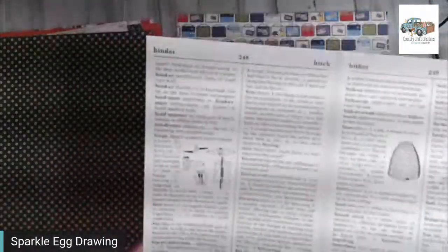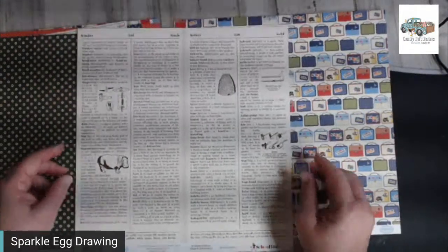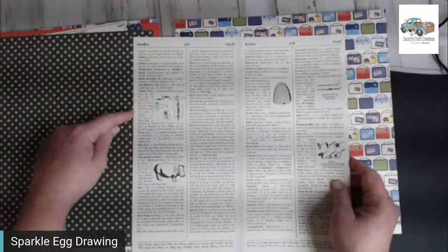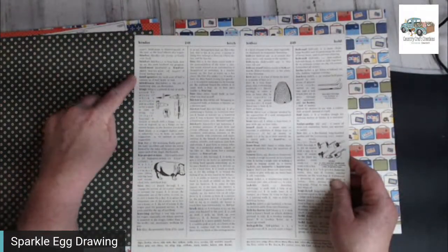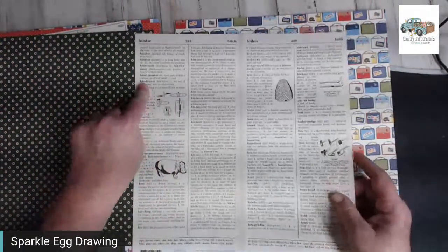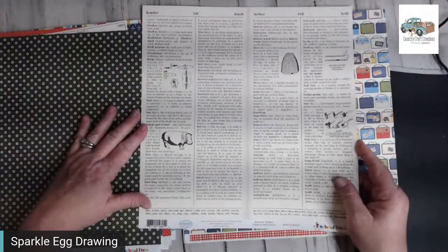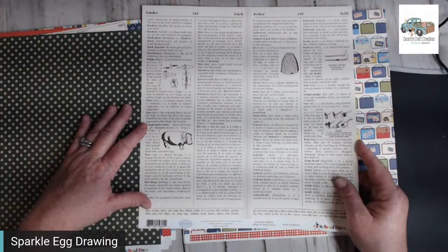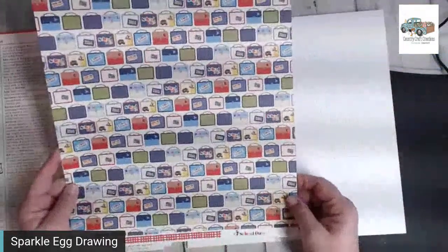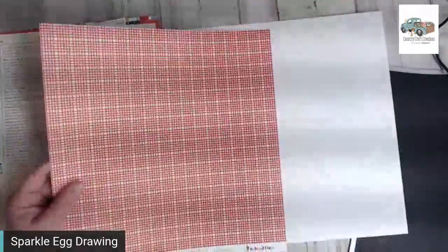So, dictionary. Hinder, hitch, hither, hold. Just some cute words. Sever, they put hind quarter in there. And hind quarter, the back half of a carcass. Which, after this quarantine or stay at home, all I want to do is eat. Hippopotamus. Higher. Cute words. Lunch boxes. And just a nice plaid on the back.